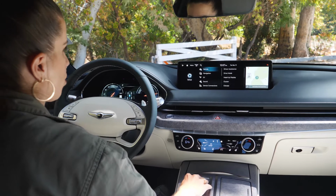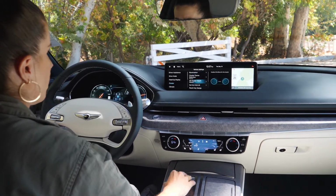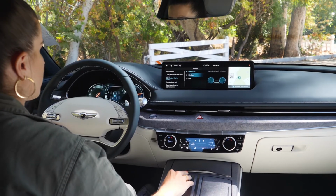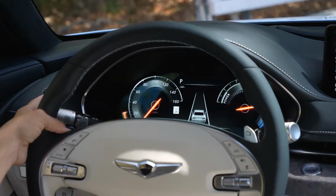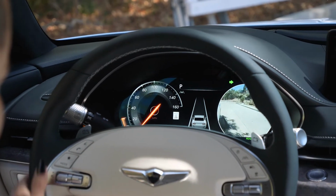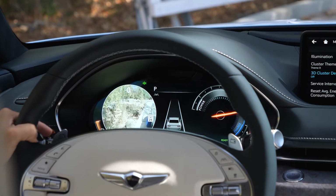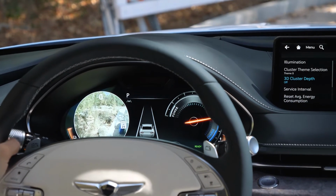So you would just go into your vehicle settings. You can go straight down to your cluster, down to cluster depth. You can have it set to medium, maximum, or turn it all the way off. I also love that it has the blind view monitor here. So that means you actually have to use your blinkers, guys. Once you use them, you can get a camera view of your blind spot.